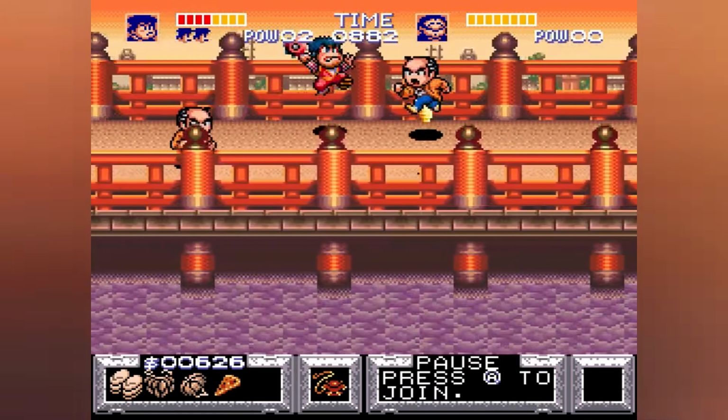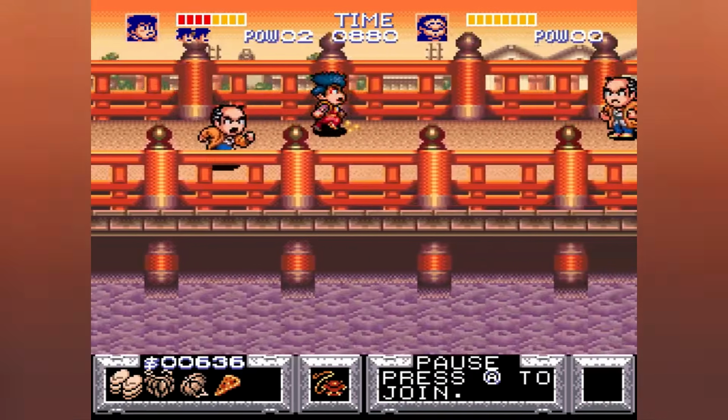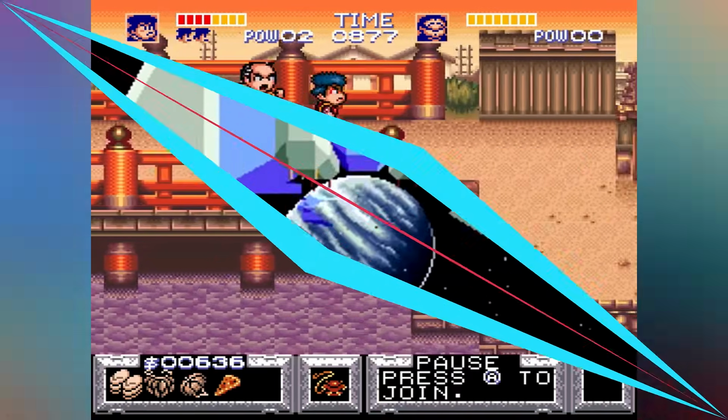The localization might have missed a beat or two, but the heart of the game beats strong. So go on, help a ninja out and give this one a go.